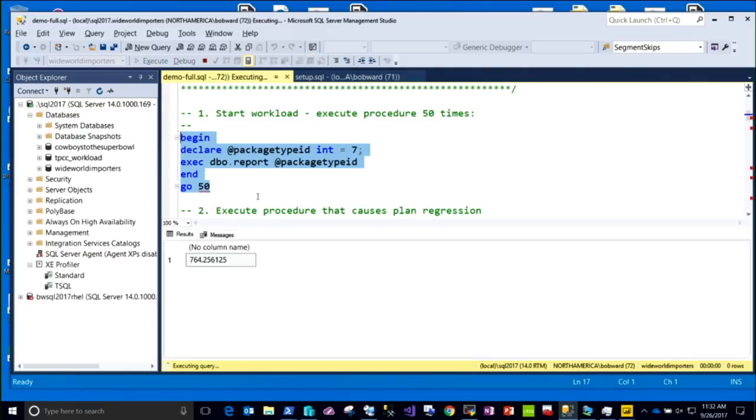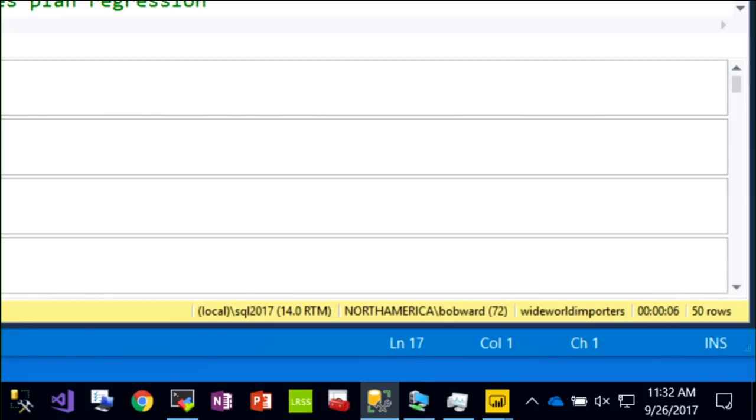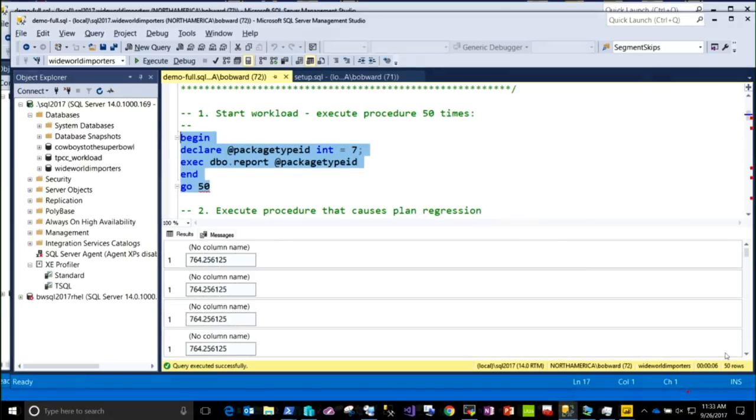One thing you can pay attention to when you run this demo is how fast the results window shows the results coming across the screen. So 6-7 seconds. In fact, it finished in, let's see here, 6 seconds.